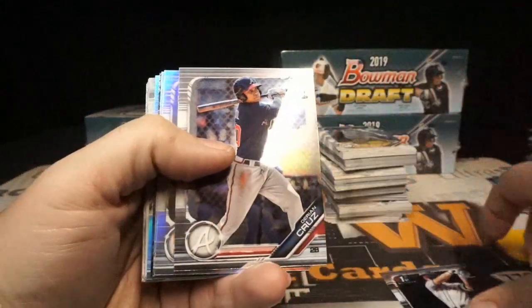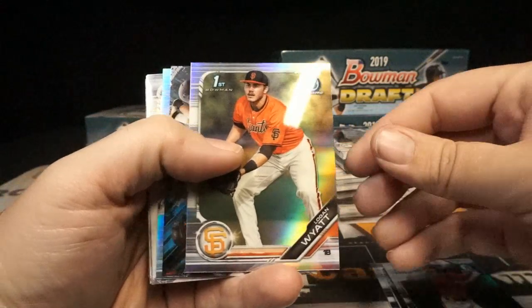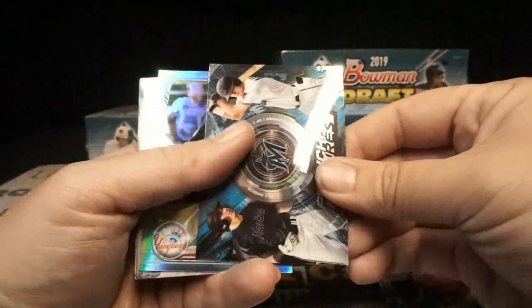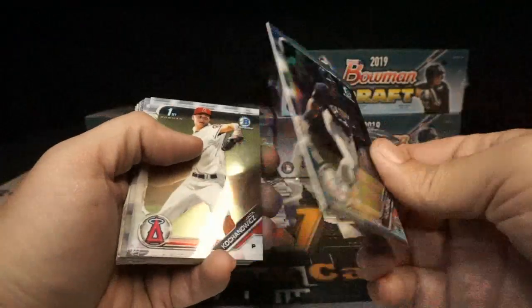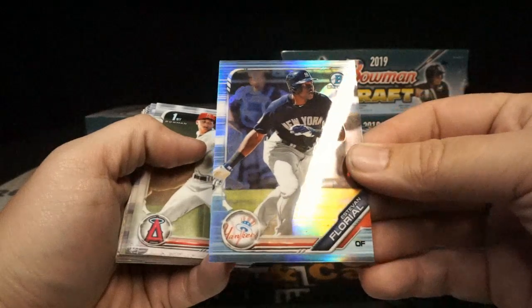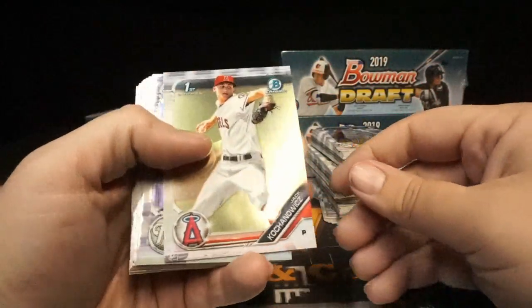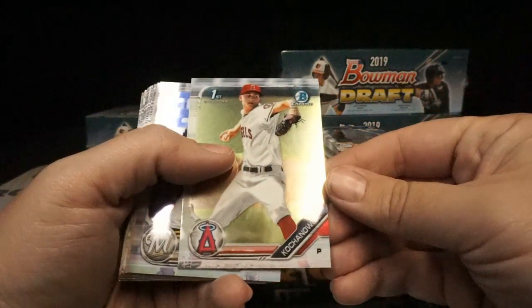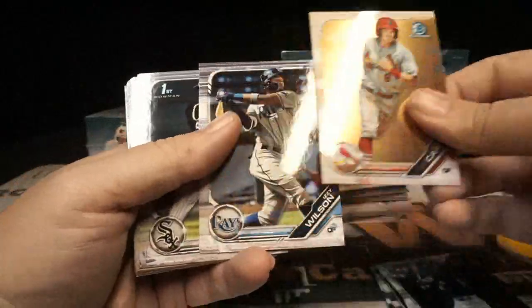Corey Lee, Cruz, McRae, Logan Wyatt, franchise futures for the Marlins, Esteban Florial. I guess it's just a regular chrome. It looks almost blue, like a sky blue maybe. They have those this year again. Kajanovic, maybe, Terang, Capel.